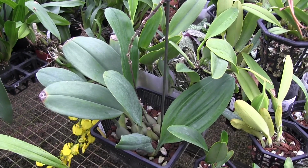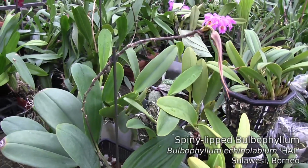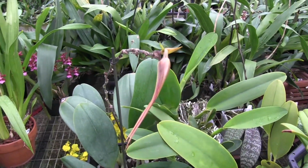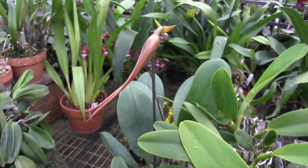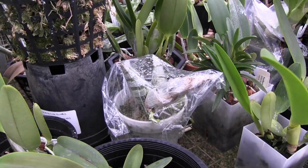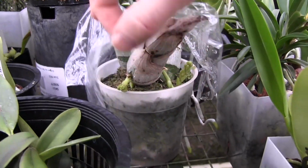So let's go. All right, let's start with this one. This is Bulbophyllum echinolabium, and it blooms sequentially on this long spike, and this is the 17th flower. It's been well over a year that this has been blooming every couple weeks, so that's a great plant.